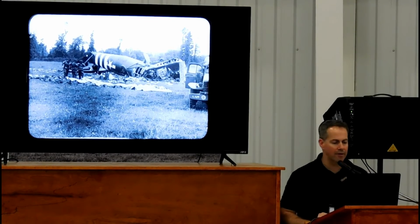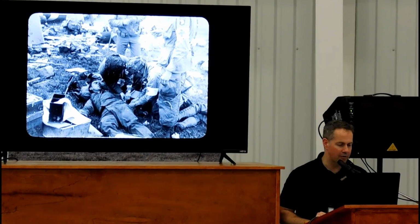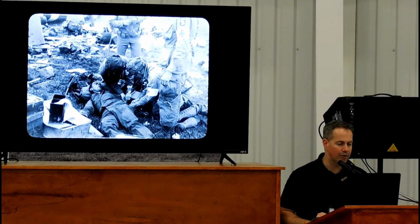So these have been kindly given to me by Mark Bando, one of the most avid historians of the 101st Airborne, and these literally are minutes after the glider crash happened. So as you can see, the bodies on the front of the glider covered by parachute material. And then here's some of his medics starting to begin first aid with some of the glider infantrymen that was on board.